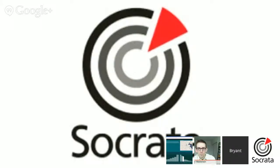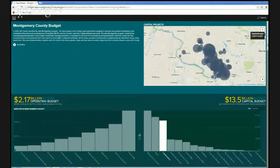So that was our main goal, to make sure that residents had an easy way to see everything, a storybook view, an intuitive interface, and they didn't have to go back into those raw data sets and try to filter out on their own. They can just come here and get the grasp of Montgomery County's financial status.